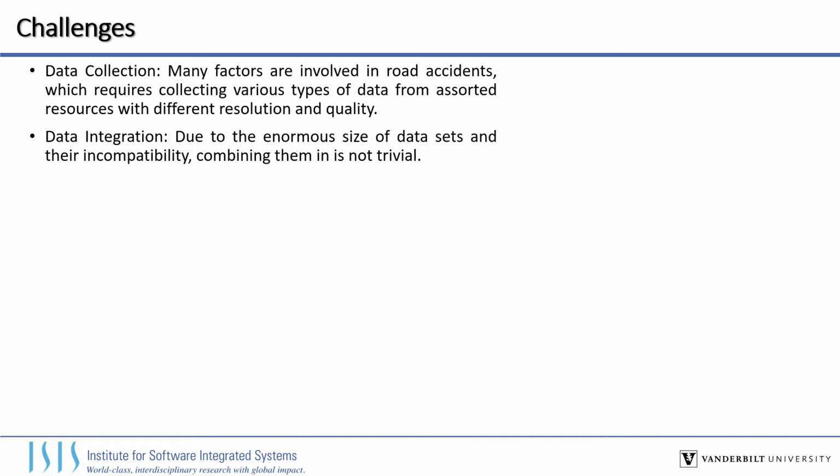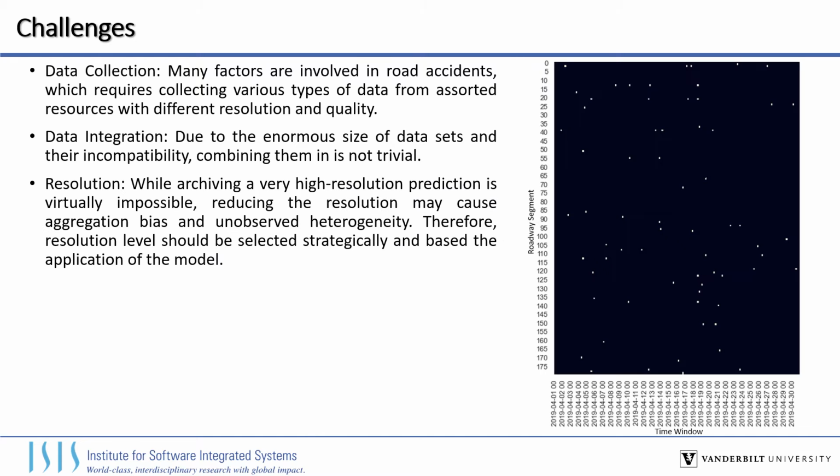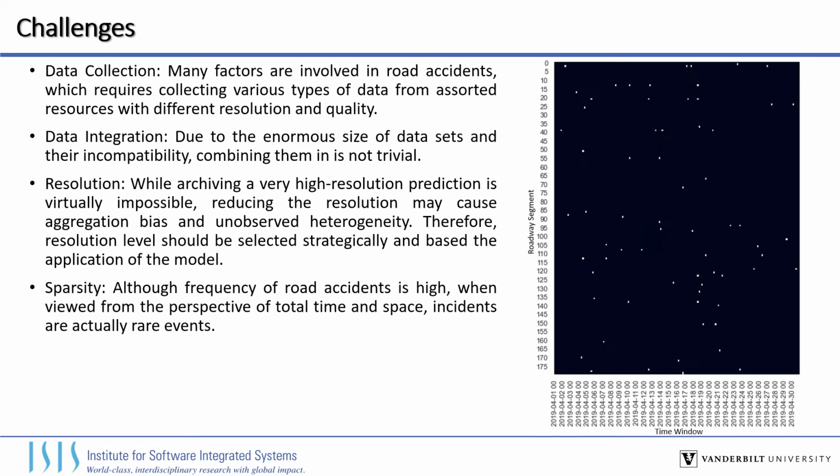Since these data sets are coming from various resources, integrating them is not a trivial task. While achieving a very high resolution prediction is virtually impossible, reducing the resolution may cause aggregation bias and unobserved heterogeneity. For emergency response management purposes, the incident prediction should be in a high spatial-temporal resolution.